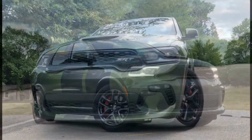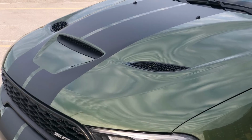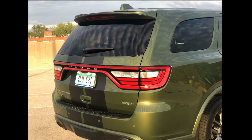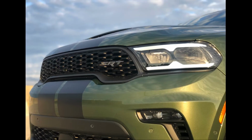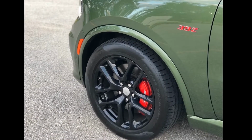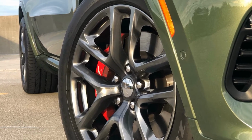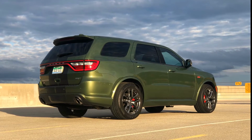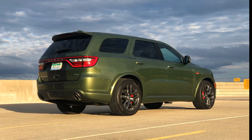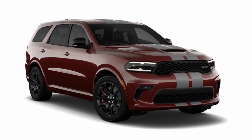The LED daytime running light signature has been modified along with a new sculpted hood and rear spoiler. The lower fascia has been restyled, giving it an even more aggressive and mean-looking front end. Dodge also offers a wide range of new wheel options that vary with each trim level. There are 11 different colors available, including some very catchy ones such as the F8 green test vehicle that I had. Others, like In Violet, Octane Red, and Reactor Blue, also make a statement.